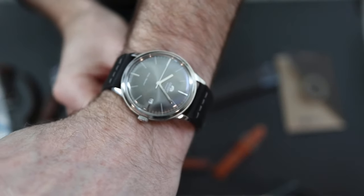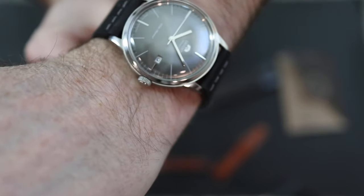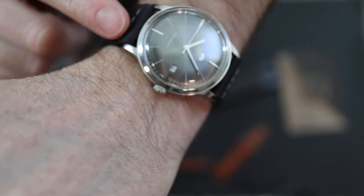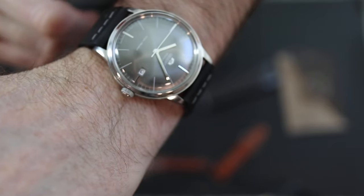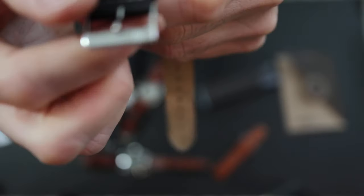And this is on my Orient Bambino, which I love this watch. But the 22 lugs is what kills me. It's harder to find the 22 lug shorter straps. So just keep that in mind. But Colorab does it right.